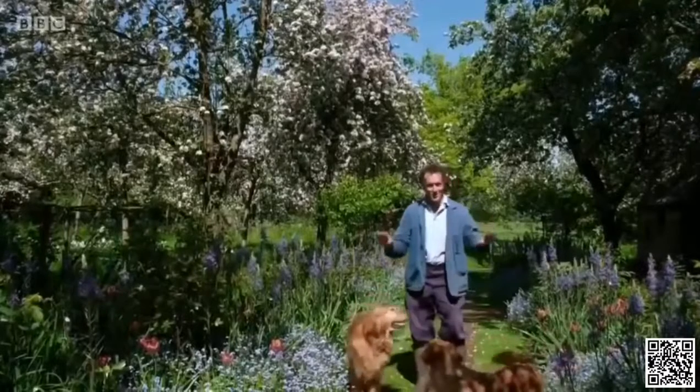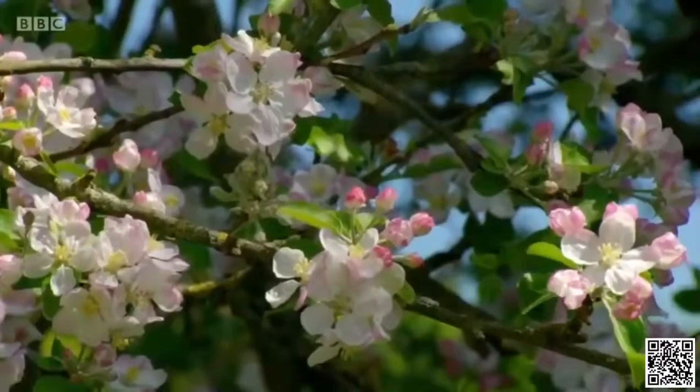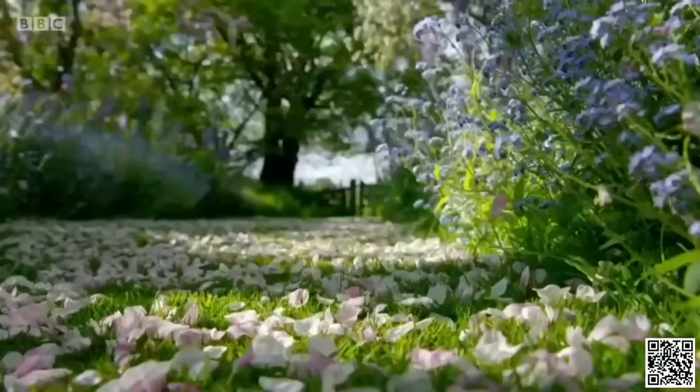Welcome to Gardeners' World. I know I've often said how important it is just to stop and take in the garden, but that's never been more true than now, because the blossom, which is better than I've ever known it in my life, is beginning to stream off the trees and the petals are covering the ground like confetti. And I know that in a day or two, it'll all be gone.